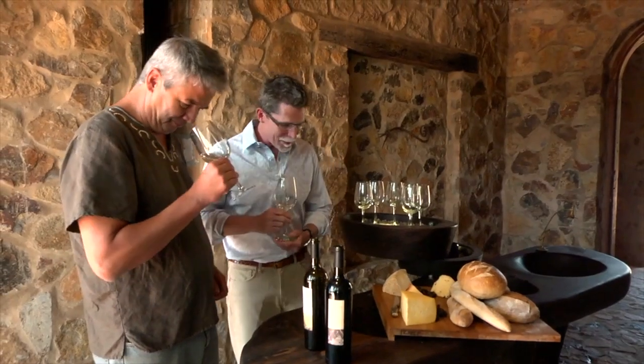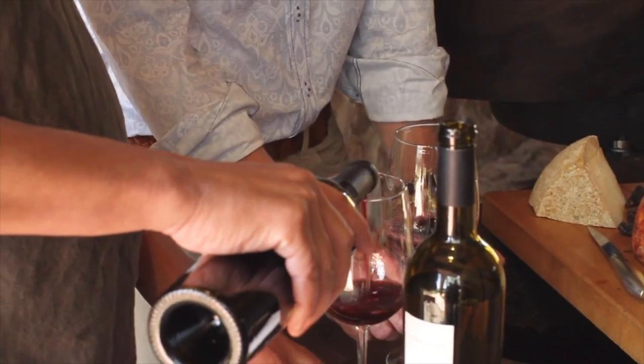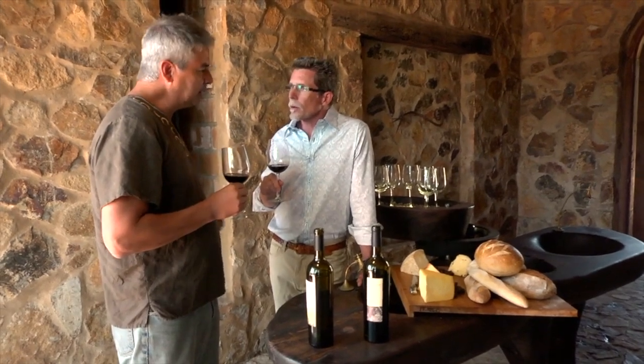Okay, what's the second one? The second one is the Vino de Piedra, a blend between Tempranillo and Cabernet Sauvignon, half and half. Why do you put those two grapes together? Well, I think we need it. Tempranillo grows very, very well here. It has a lot of natural characteristics, and the Cabernet is really the structure of the wine. So it's always healthy to have the body. You play with the flavors of Tempranillo, and the Cabernet is more the structure, the body of the wine.